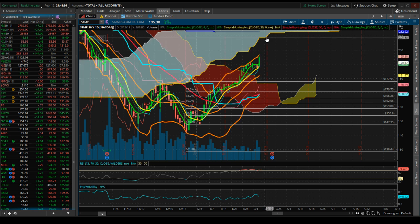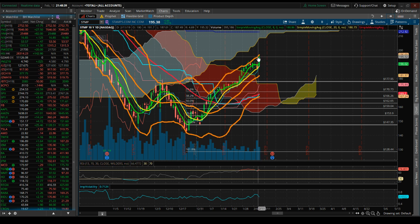Obviously, it can go as high as it wants to, but being at the top of the Bollinger Band and being overbought can be dangerous. Of course, it was that over here too, and it kind of consolidated. So that's one indication that maybe it was getting extended.